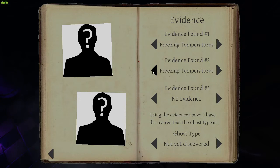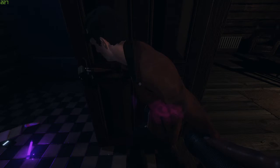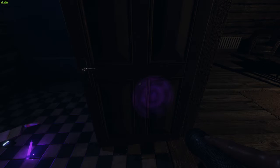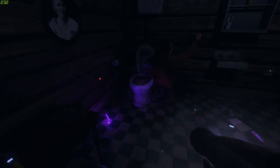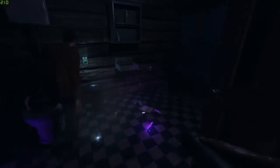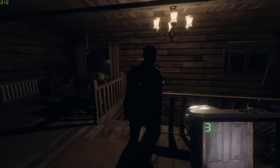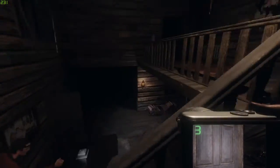So, fingerprint. Did you get a picture of it? Yep. I don't know if it counted, but I'll look in the book and see if it did. We gotta do the tricky part, get a picture of the ghost. And piss him off. Yep. I'm gonna drop the lights around the house.